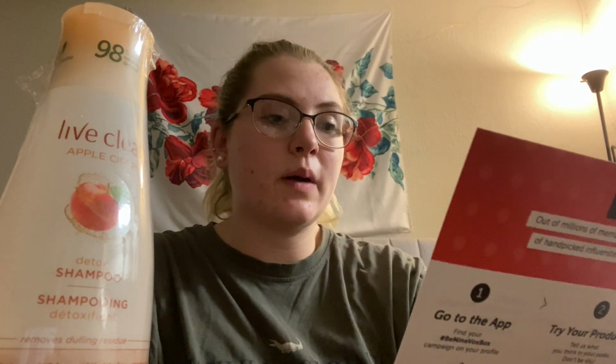Hi guys, so I'm back from Chewy's, and I picked up a package that I got at the leasing office, and this is from Influenster. It's the box. I haven't opened it yet, so I'm gonna open it on camera. So I got Live Clean Apple Cider Detox Shampoo. This says it's a gentle shampoo for oily hair to help detox all hair types from all buildup. Oh, and there's a conditioner.